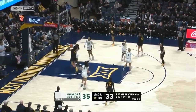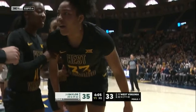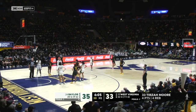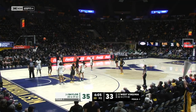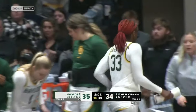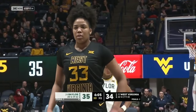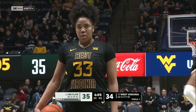Inside to Tirza Moore. Great spin move, but can't get it to drop. She'll go to the free throw line. Fouled by Blackwell, her second personal foul. Asia Blackwell is now going to have to take a seat on the bench, which she's been such a huge contributor on the glass for Baylor. That's another big loss here that we're seeing after you saw Kylie Blackson hit the bench for West Virginia.